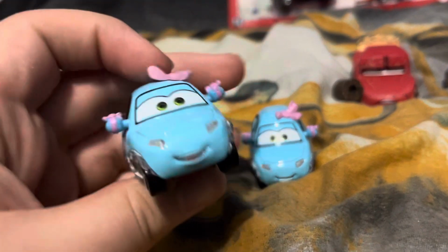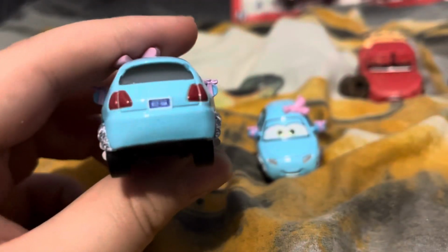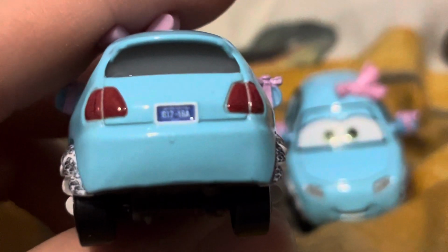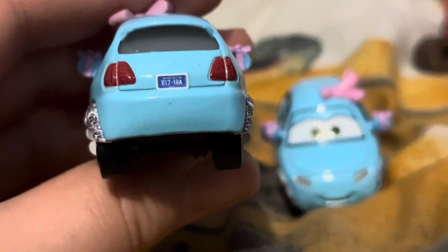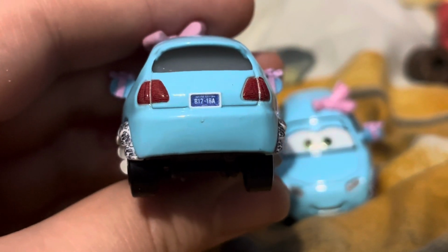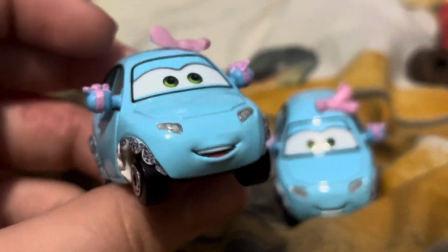So here's Lisa, as you can see, has the bow on top of her. Also has a bow guard here, it has these little tiny wheels. It's really neat. And on the license plate, okay, there we go. It's B12188. It's a backhoe license plate, it says.